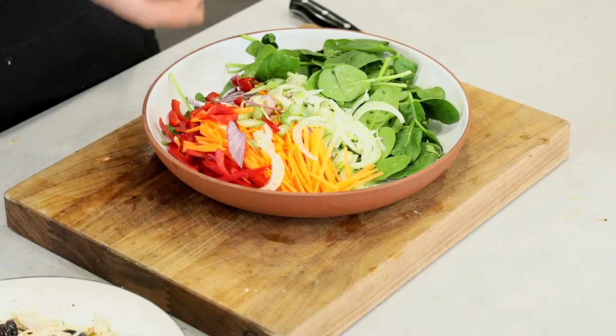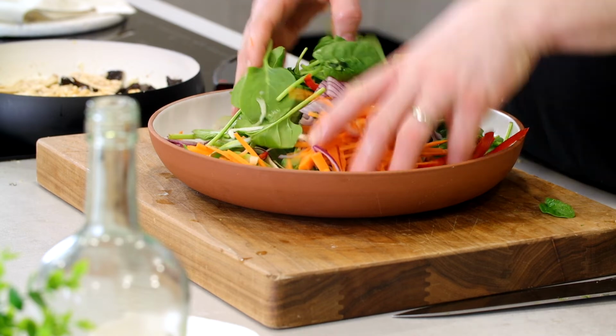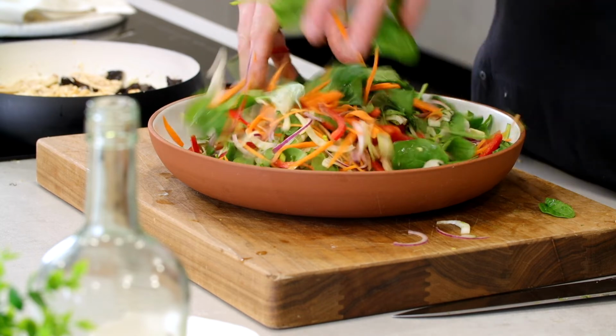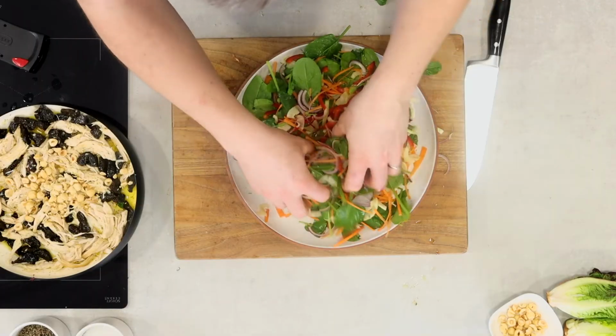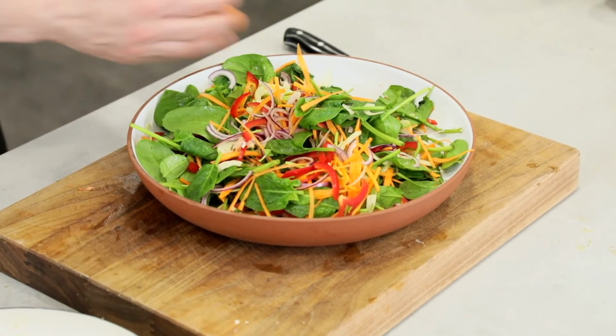And then the minute you're going to serve it, that's when we mix it all together and get all those lovely textures and flavors working. So you could serve this just as a straight salad, no problem at all. Absolutely no problem. And it's super colourful. You know, you could serve this up with anything, really. It doesn't have to be this way.